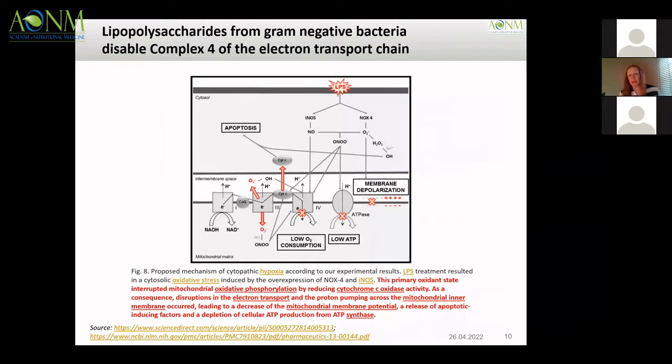Lipopolysaccharides from gram-negative bacteria can disable complex 4 of the electron transport chain. This is called cytopathic hypoxia. And again, another very, very interesting article that talks about that. And of course, it's not just E. coli, for example. It's something that can potentially occur with all gram-negative bacteria. You can see in this chart how very clearly they've labeled the membrane depolarization that occurs and the low ATP. So that's your gut microbiome and your stool tests that will show what's potentially going on there.